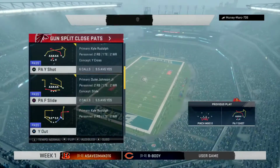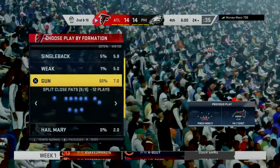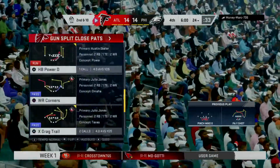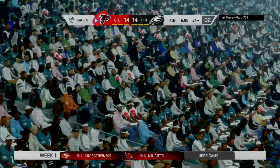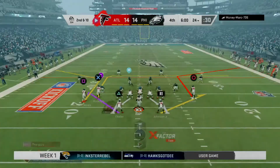And welcome back. We are in the city of brotherly love, Philadelphia. All even as we get ready to start the fourth. From the 24, they'll go again on 2nd and 10.